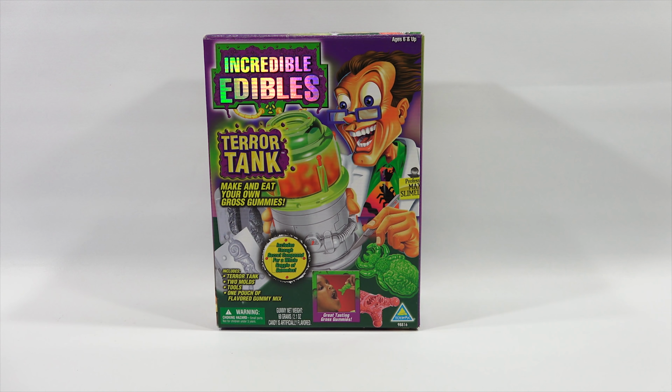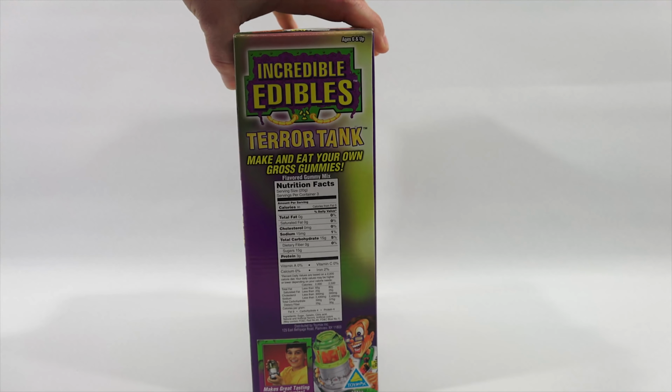All right, here we go. Includes enough secret compound for a whole gaggle of gummies. Great tasting, gross gummies. This was from Toymax, and the set is 98816. Let's check out the rest of the box. Now, sadly, the metallic label is only on the one side. But it's still fun to look at the box.